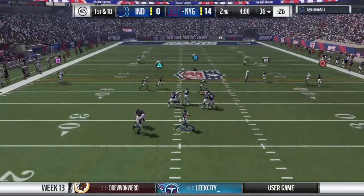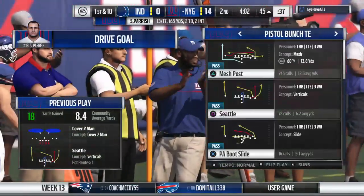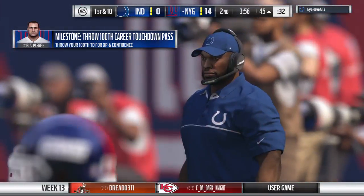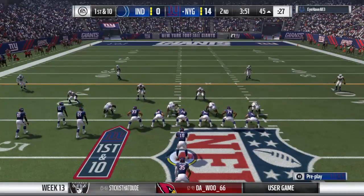Back to throw now on 1st down. Oh, he's able to outmuscle him here as he pulls it in. Give him 18 on that one. And the Giants are going to get a 1st down. Brandon, so many times we see the crossing route start as a quick hitter, but in this play, he had time in the pocket and waited for him to clear going across.